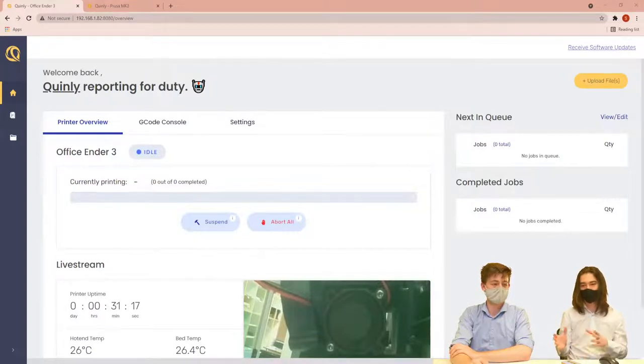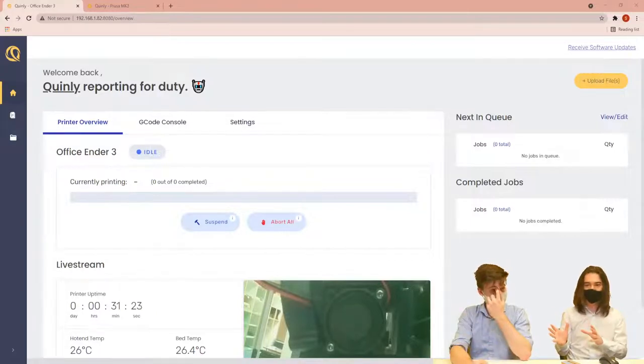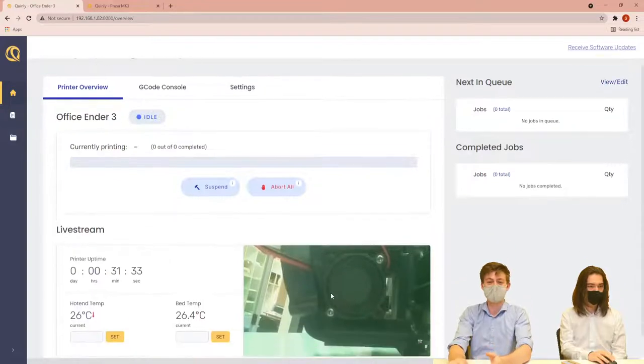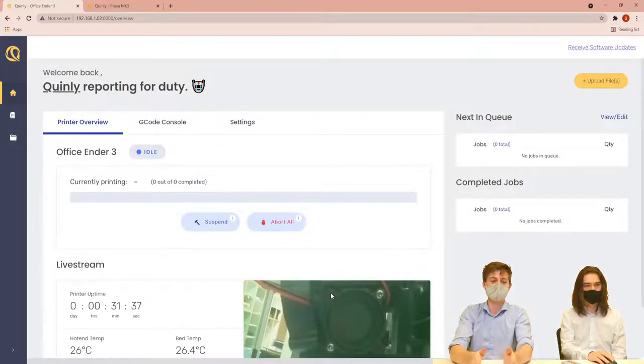So if you have an Ender 3, it'll detect that it's on an Ender 3 and configure itself to work with it, and you won't have to go through any complicated menus. You don't really have to do anything in the command line, and you don't need to know how to code. You write an SD card, plug it into the printer, and it basically just works. It's as pain-free as you can make a Raspberry Pi.